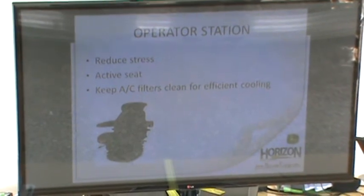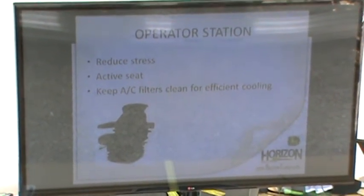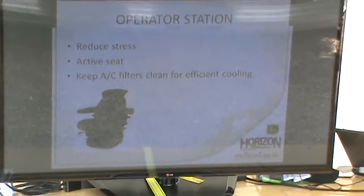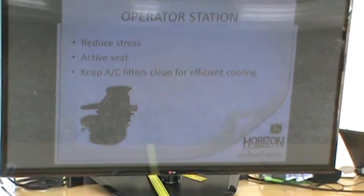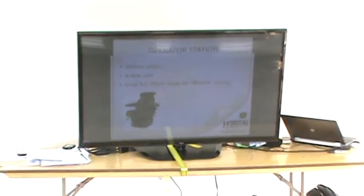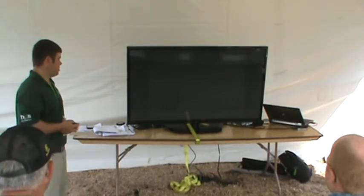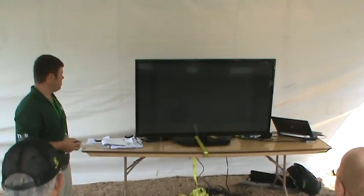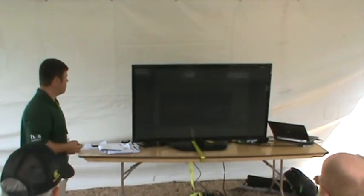Here we got the operator station. This is all about stress, pretty much, to reduce that. Active seat, it'll save your back. One main thing is we want to keep the AC filters clean so we can have efficient cooling. And later on we'll hand you out some sheets for all that kind of stuff.